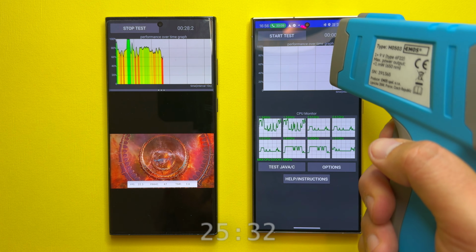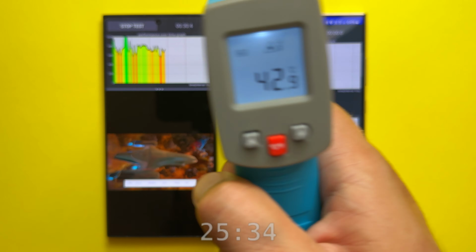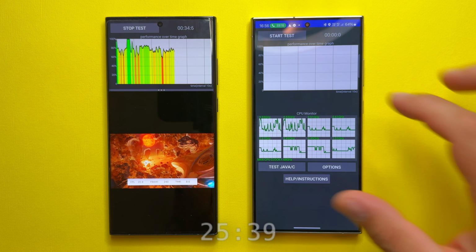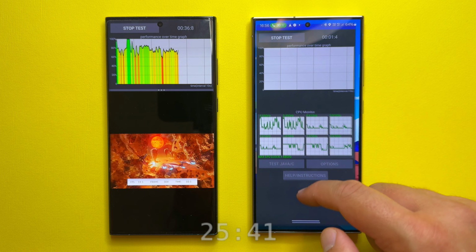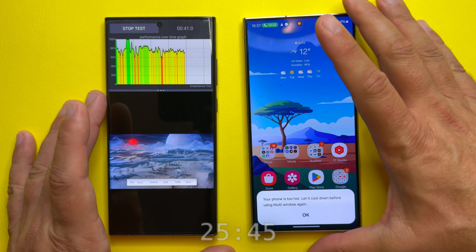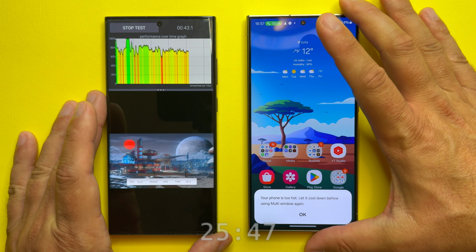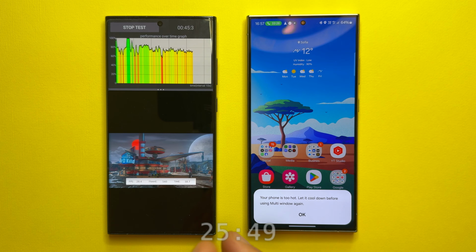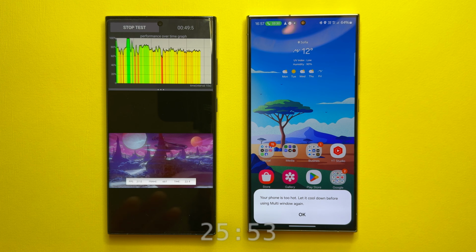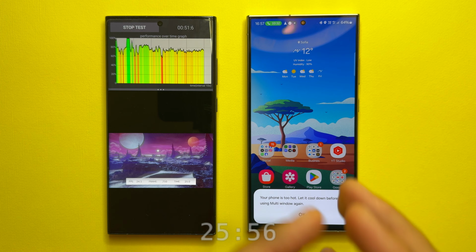Let's check temps again. All right, 42.9, so it started to cool down a bit. 43.7, just like a champ. Let me at least start this one, and I'm gonna try to put it in a, oh my God, no, your phone is just too hot, and I'm not able to continue with this type of testing on the S24 Ultra. So remember, it is stock settings, 8 Gen 2 versus 8 Gen 3.